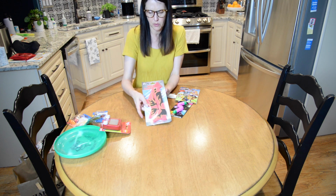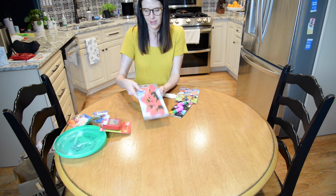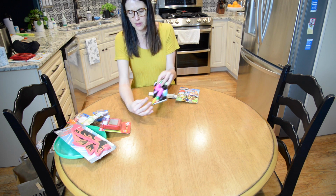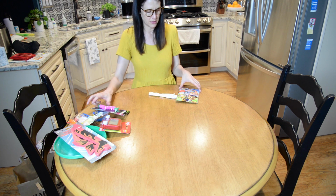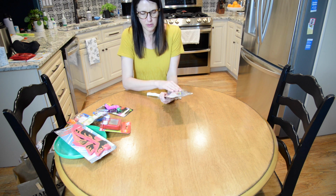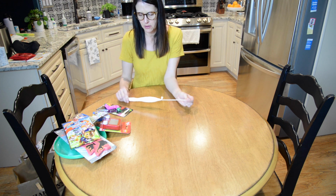This is something that when they get out, they can run around and try to fly the airplane. And just a little caterpillar that lights up, it kind of squishes in and out. And then a little coloring pad with some crayons and stickers. And then this is a punching balloon.